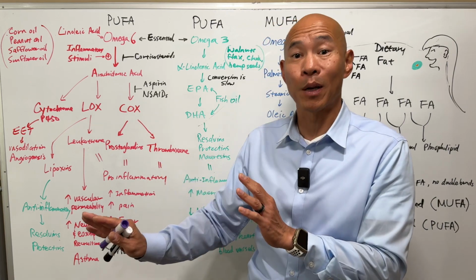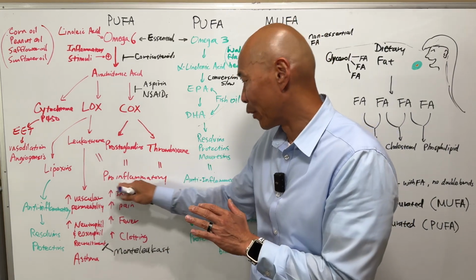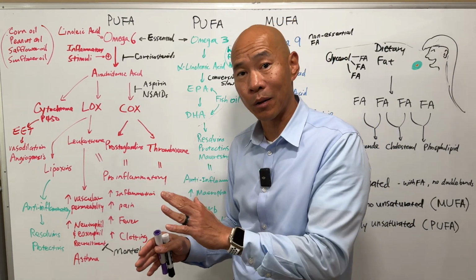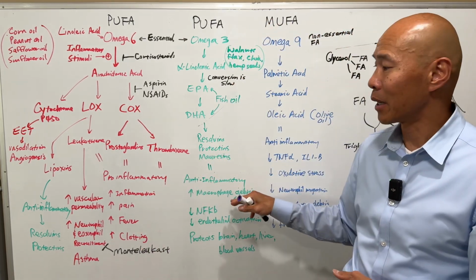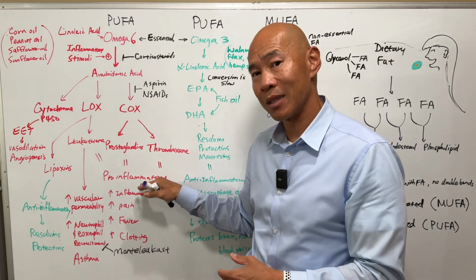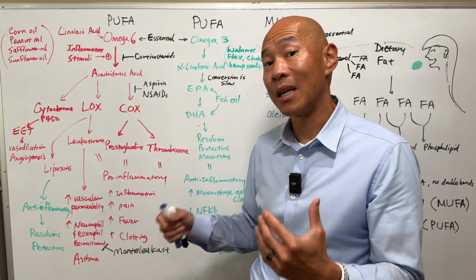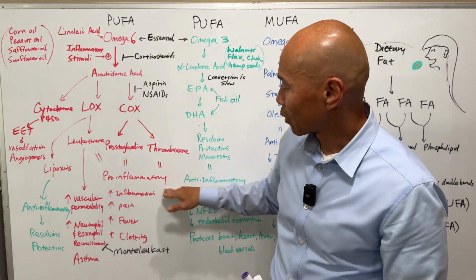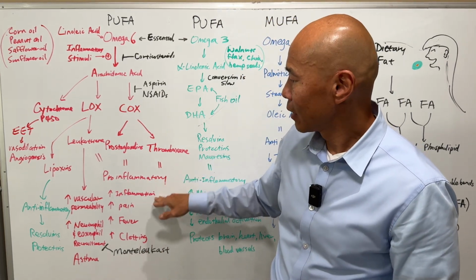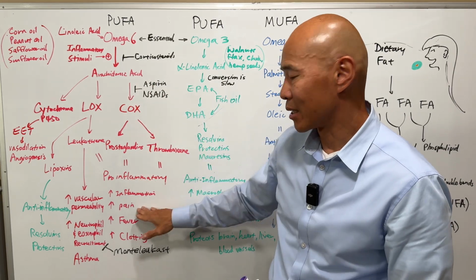It has to have a gas pedal where you speed things up, pro-inflammation, and you have to have a brake pedal to say, hey, we're done with this, let's rebuild, anti-inflammatory. So pro-inflammatory is not necessarily bad, but when it's excessive, then that can start to create problems. So it can increase inflammation. This pro-inflammatory pathway increases pain.